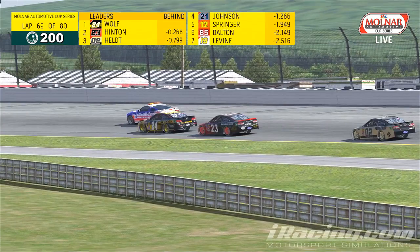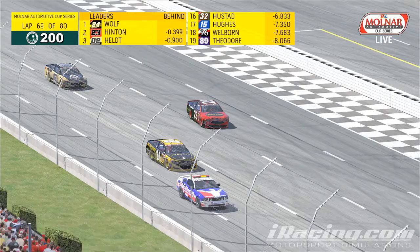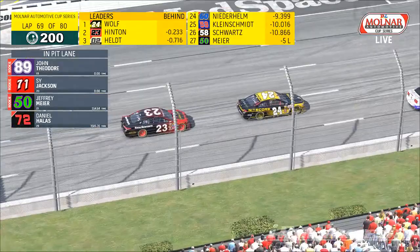I'm looking at Jonathan Schwartz's damage, and overall, man, I think he came out of it in pretty decent shape. If they can get that hood banged down just a little bit. Jonathan Schwartz, he has enough time to maybe come back. Oh, man, and Eli Hinton elects not to go down pit road. I think that's a huge mistake by the 23.